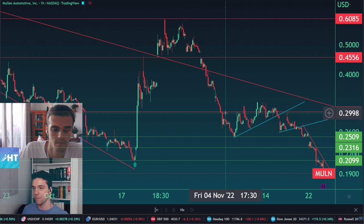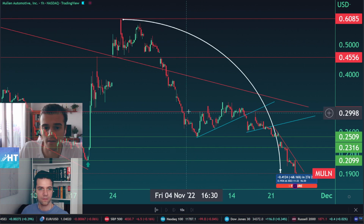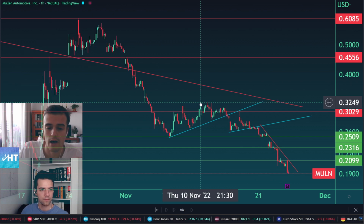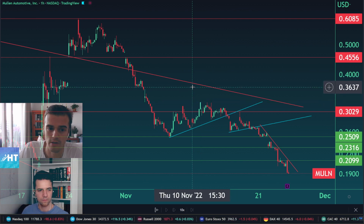This is what happens with penny stocks. There is a lot of risk involved. The potential to the upside sometimes is huge, but the risk involved is also very high. So that's why we always recommend multiple entries, diversification, and risk management. And in this case, we had a lot of trades where we could have exited. Let's look at them because this is interesting for the next opportunities that we have.